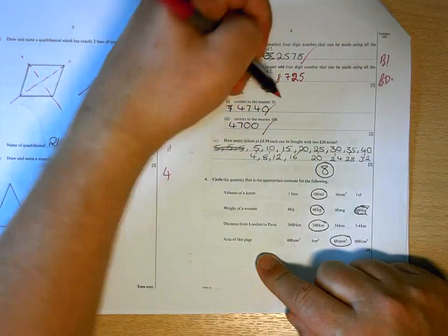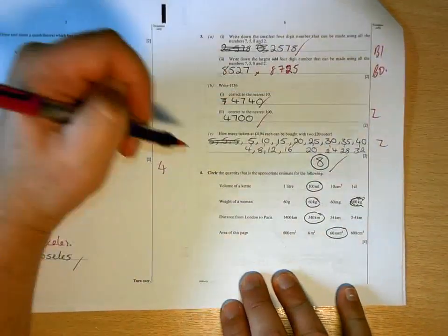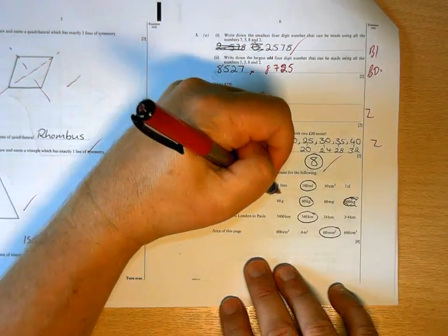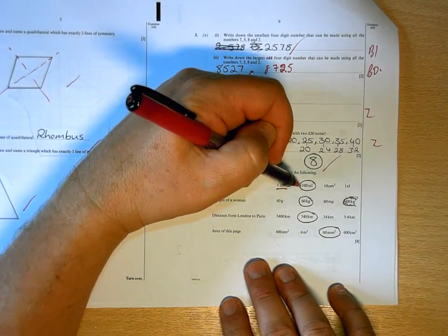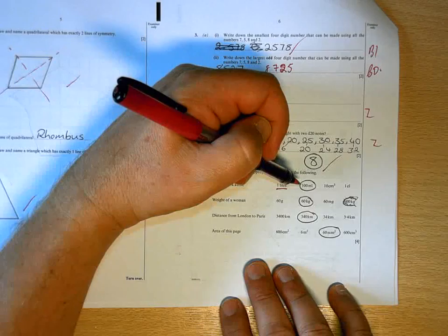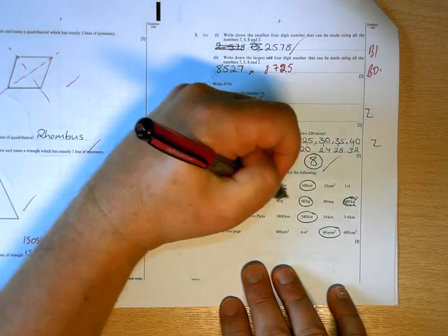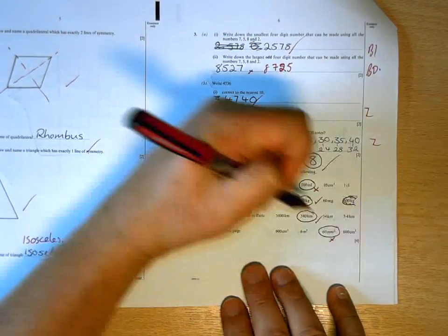4740 is correct. 4700 is correct. 8 tickets is correct. Volume of a kettle is not 100 milliliters, it's a litre. If you think an ordinary can of Coke is 330 ml, a kettle wouldn't have less than a normal can of Coke. So that one's wrong, that one's right, that one's right, that one's wrong.